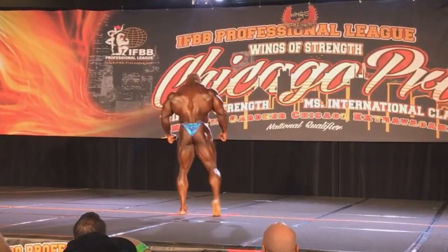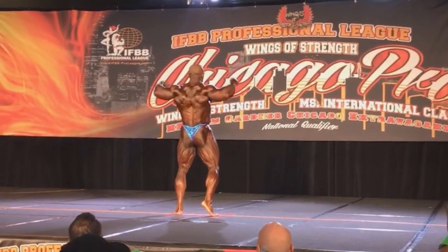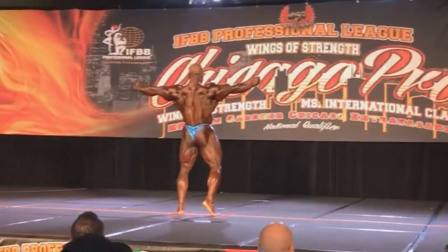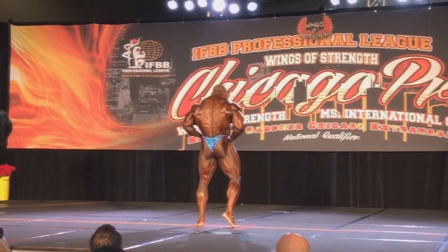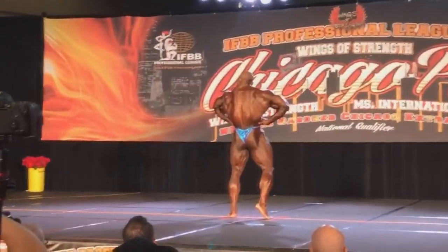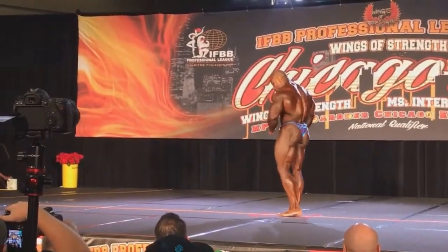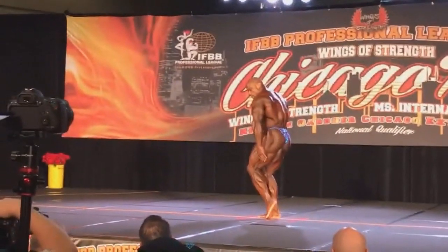But now, from the back, you can see a very good argument for him winning the show. He has very good genetics when it comes to his back. Look at the lats, how low they are attached. Look at the thickness of those traps. Not only the genetics, but he developed that back like crazy. It's so thick, it's so big, so wide, so deep and everything. I mean, his back could be the only reason why he wins this show.